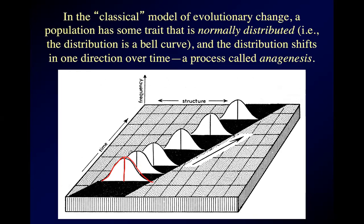And then after some time has passed, the population has undergone directional selection and shifted in one direction. And then after a little bit more time, that mean has shifted farther. And here that mean has shifted even farther, and so on. And so evolution seems to be going in a particular direction where the population, the structure size, whatever it is, gets larger and larger with time. The change is in one direction at a pretty steady rate. And we'd call this process anagenesis.